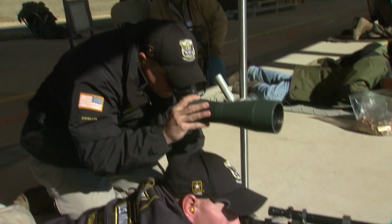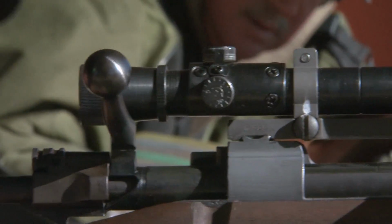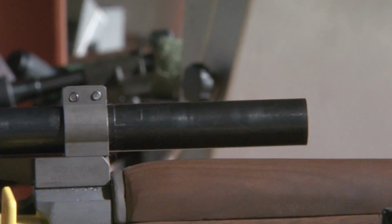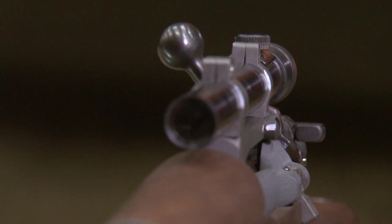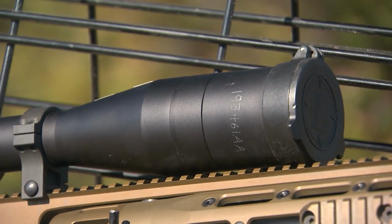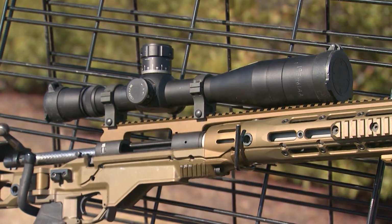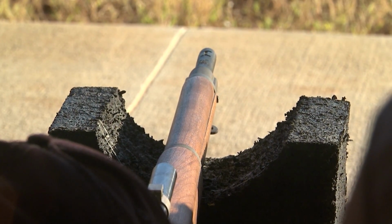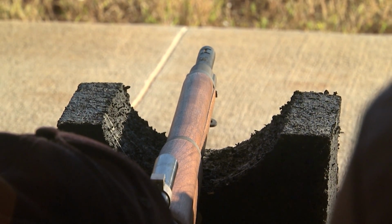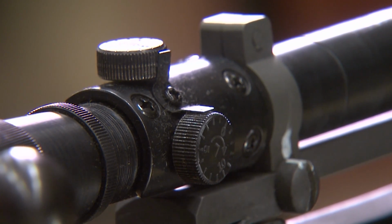And the pair is quick to recognize the challenge they are about to face. The 03A4 is topped with an M73 optic, also a reproduction. Just 2.5 power, fixed magnification. Compare that to a modern-day 20 power variable optic. Well, that's like sitting in the front row of an IMAX movie, then going to watch a 20-inch TV from across the room. And there is also a mechanical disadvantage.